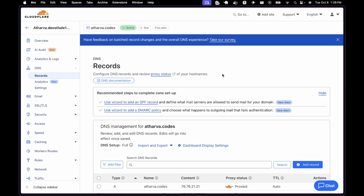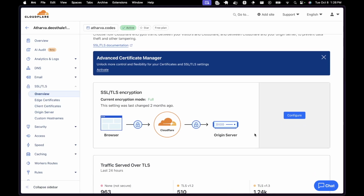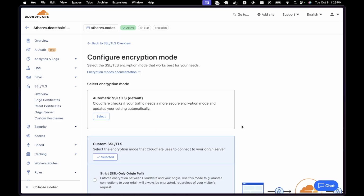Real quick, I was editing this video right now and I realized that I missed one part, which is setting the SSL/TLS setting. If you do not change this, your application will not work and it will infinitely redirect and you will see an error. So just go to SSL/TLS. In overview, you have to change the SSL/TLS configuration and set it to full.